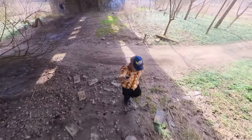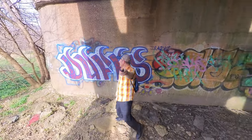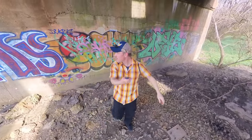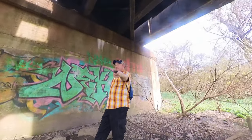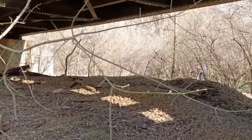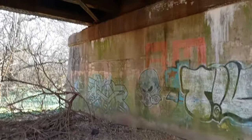Check out this graffiti, guys. This is something really cool. I really like this. Look at that. That's fresh. The newer one. Well, not super fresh, but stuff. It smells good over here. Look at this old lady there. I like that. Looks like a gas mask. Oh yeah, look at this.